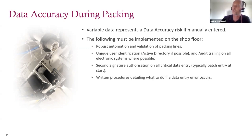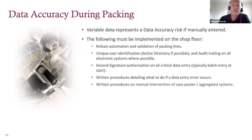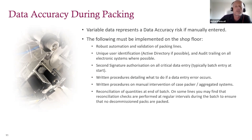Written procedures detailing what to do if any data entry error occurs. You need to know what to do because these data entry errors do happen from time to time, no matter what checks you have. Written procedures that cover manual intervention of aggregated systems. If you have a damaged case, what do you do? You open up the robot cell, you take out the pack. What do you do with the data at the time? You need to know what to do in every situation to make sure that people are doing things the same way every time. And you need to reconcile your quantities at the end of the batch. On some lines of varying technology, you may find that some people will do reconciliations after every pallet, for example, or at regular intervals, just to make sure that you have reliable data through your batch. It's up to the supplier to define that.